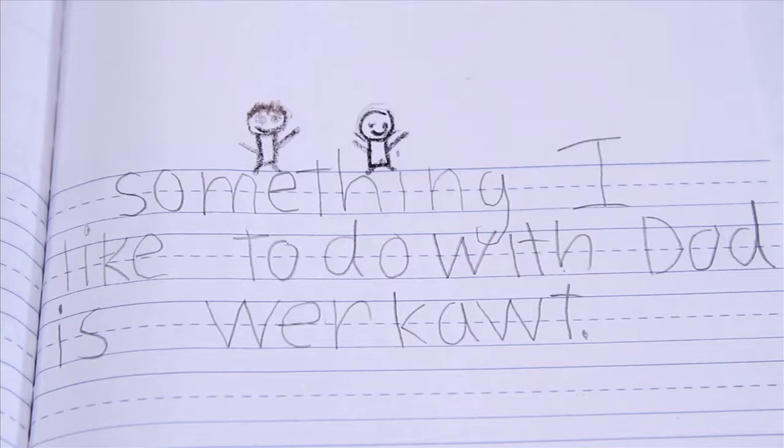Inventive spelling is absolutely developmentally appropriate. The words are spelled phonetically. So if you were going to spell water, it may be W-O-T-R.